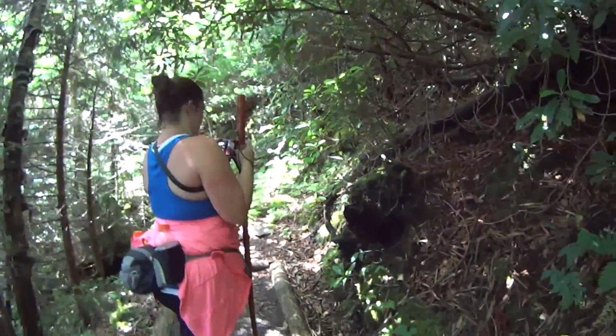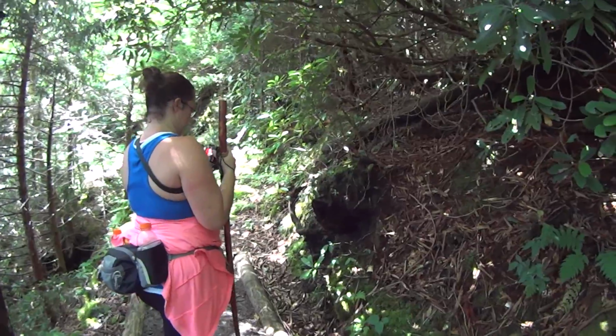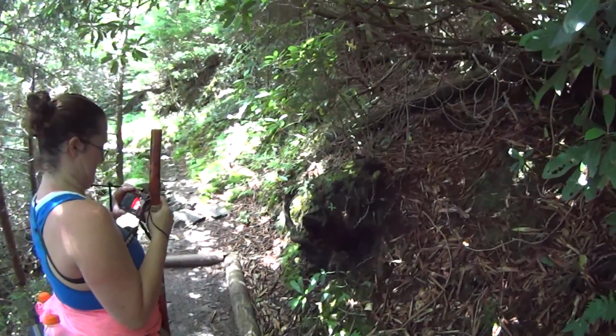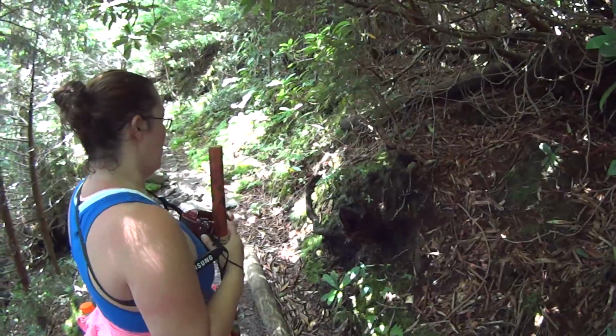So is this tree root a pig or a bear? What do you think, honey? Is it a bear or a pig?